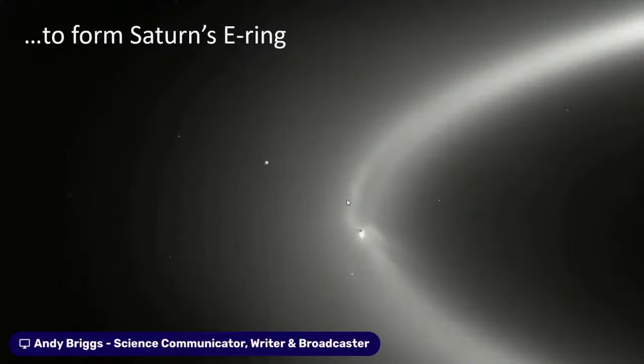So what Cassini discovered was that the whole of the E-ring consists of material that has been ejected from this little moon, Enceladus. And there's a lovely image showing that quite clearly with Enceladus in the middle and that arc of material in the E-ring. So this was the first time that a moon near Saturn certainly has ever been seen to act in this way. It's a really, really active moon.